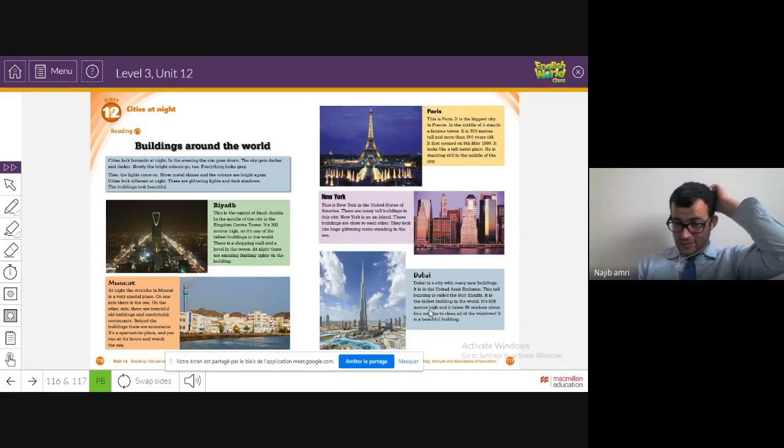You can see it here. It's 828 meters high, and it takes 36 workers about 4 months to clean all the windows in Burj Khalifa. Thank you very much. Okay, we'll move to the next question.